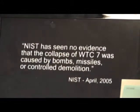As of July 2007, there is no final report on the collapse of World Trade Center 7. But the National Institute of Standards and Technology still rules out a controlled demolition. So the question is, do you believe what you can see with your own eyes?